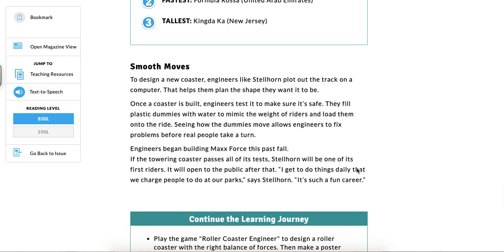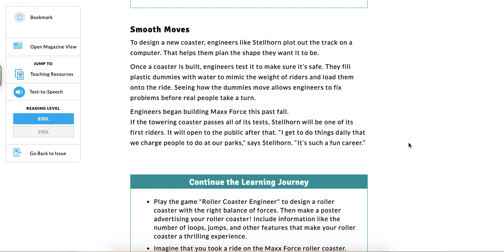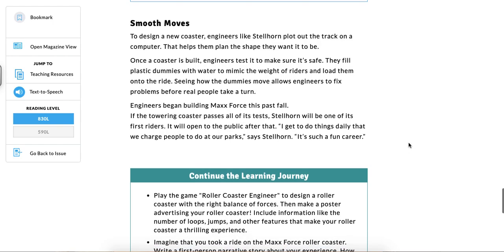Smooth moves. To design a new coaster, engineers like Stellhorn plot out the track on a computer. That helps them plan the shape they want it to be. Once a coaster is ready, engineers test it to make sure it's safe. They fill plastic dummies with water to mimic the weight of riders and load them onto the ride. Seeing how the dummies move allows engineers to fix problems before real people take a turn. Engineers began building Max Force this past fall. If the towering coaster passes all of its tests, Stellhorn will be one of its first riders. It will open to the public after that. I get to do things daily that we charge people to do at our parks, says Stellhorn. It's such a fun career.